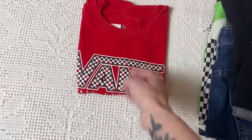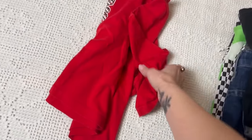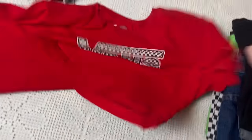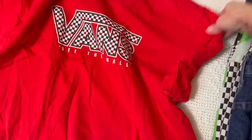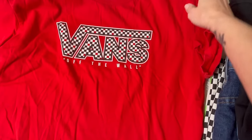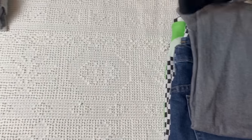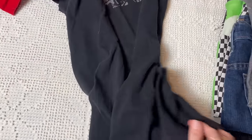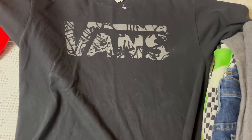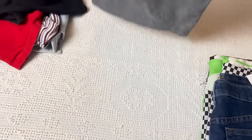And then this one, I don't know how old this one is. It does say Vans, but it's got that really 90s retro checkerboard Vans on the front, and it's a crop top, so I just thought that was really cute. Same with this one. I don't know how old it is. It's got a vintage style to it, and it says Vans on the front. Vans is very popular right now. The shoes are very popular.